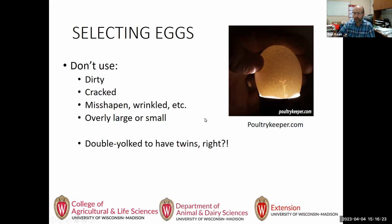Overly large or small, and this is something that you'll have to kind of gauge depending on the breeds you have and things like that. But it's probably not going to do well, and the chances of hatching out of those overly large or overly small eggs is probably pretty slim.